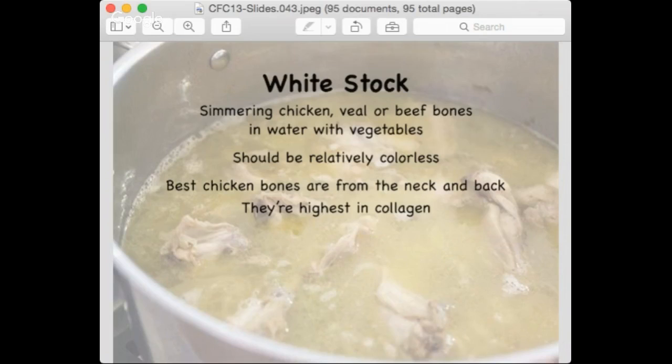So now this is a white stock, and what happens is the collagen in the bones, through moisture and heat, turns into gelatin, and gelatin is what gives you that jiggly wiggly stock. Somebody posted recently, I don't know if it was Claudine or Melanie, a really nice jiggly wiggly stock that we saw in the group the other day. That was perfect. So it doesn't have to be white.